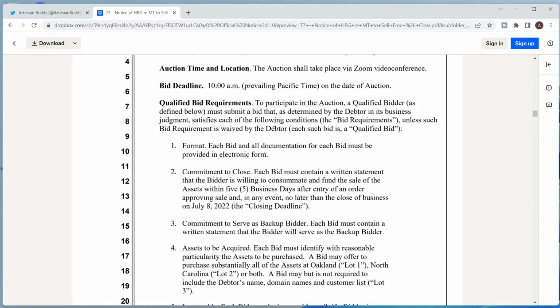So let's just say theoretically it was $100,000, which is reasonable to believe it could be that much money based on how much equipment is here. I would have to wire them $70,000 today, or I believe that my offer would not be deemed an acceptable offer. So that's a lot of money to just come up with, and let me also break this down a little bit more into the what if zone.